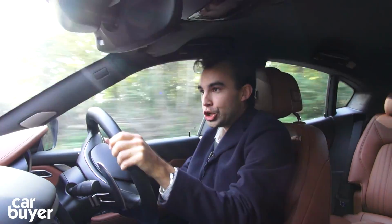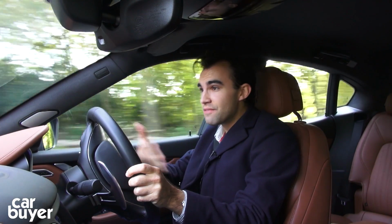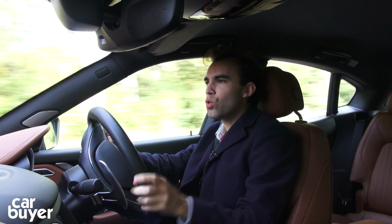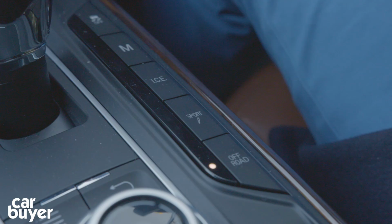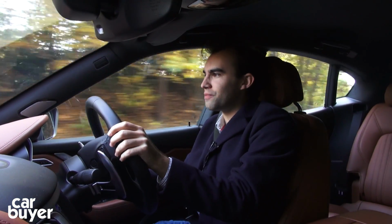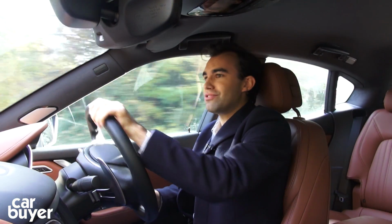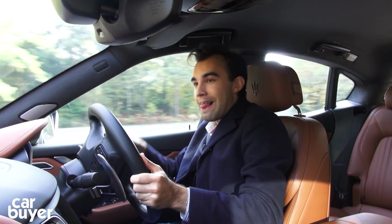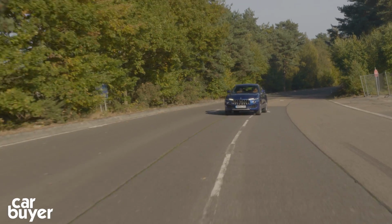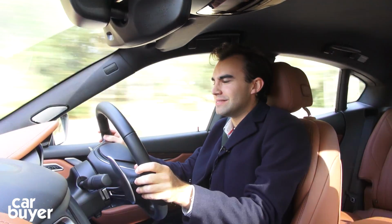Power is strong. We've got 275 brake horsepower and 600 newton meters of torque. The power delivery is strong, it's smooth, and you can make it sound a little bit more sporty when you press down the sport button, because some sound actuators open up in the exhaust flaps, so it means that when you actually put your foot down, like we're going to here, they've tried to replicate a V6 petrol, and they've actually made quite a good job of it.